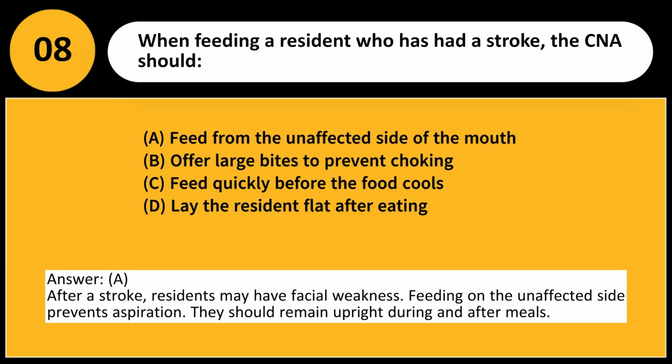Answer A. After a stroke, residents may have facial weakness. Feeding on the unaffected side prevents aspiration. They should remain upright during and after meals.